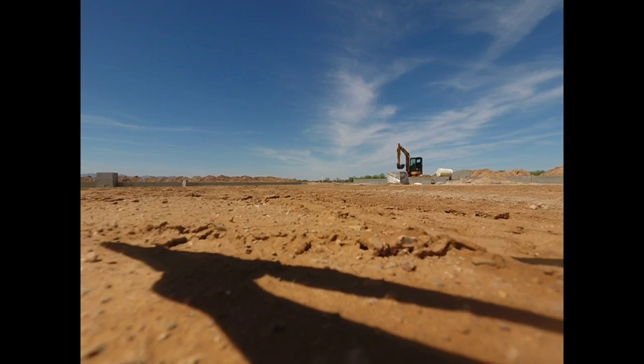So there's the current progress as of April 3rd. It's looking good. Dry utilities will start shortly, and that shot right there actually gives us a great overall view of what's happening.